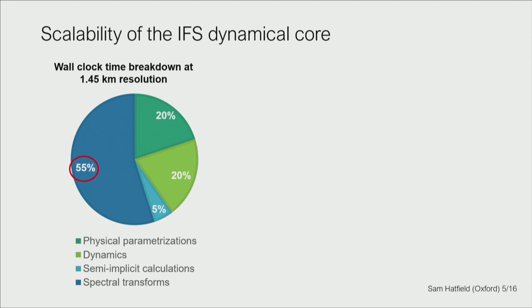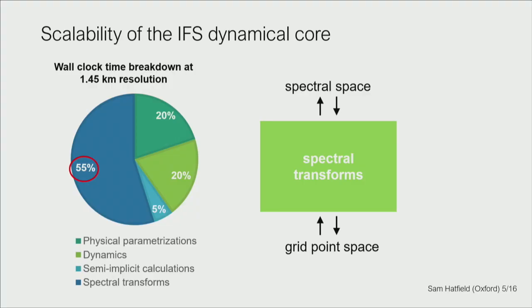So the IFS model is a spectral model. The computations are partitioned between a grid point space in latitude, longitude, and height, and a spectral space where the meteorological fields are represented as a sum of basis functions that are spherical harmonics. In order to go between these two spaces, we require the spectral transforms, and they consist of a Fourier transform in longitude and a Legendre transform in latitude.